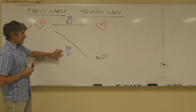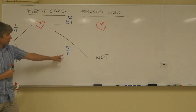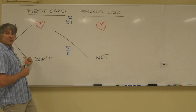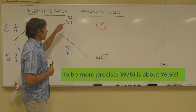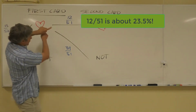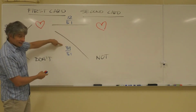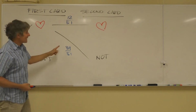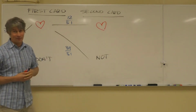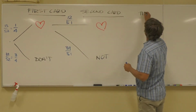Okay? 39 out of 51 has to be bigger than 39 out of 52. The denominator is smaller and the numerator is the same. That means this probability has to be bigger than 75%, thus necessitating that probability to be less than 25%. They have to add up to 100%. Once you pull a heart, 100% of the time you're either going to get a heart next or you're not going to get a heart. These two, you can actually see 12 plus 39 is 51. These add up to 100%. Since this one is greater than 75%, this one has to be less than 25%. Pretty cool. And then we did one more. Third card.